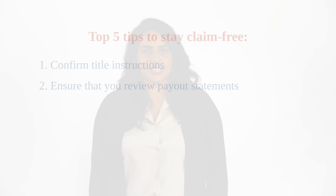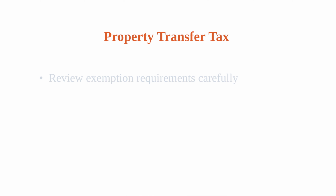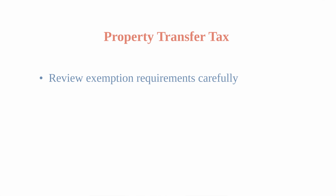Number 3, turn your mind to PTT and GST. Let's talk about property transfer tax. Lawyers get into trouble because they don't fully understand the exemption requirements or simply fail to ask the right questions. We've seen claims where just one exemption requirement is missed and a client is reassessed tax as a result.